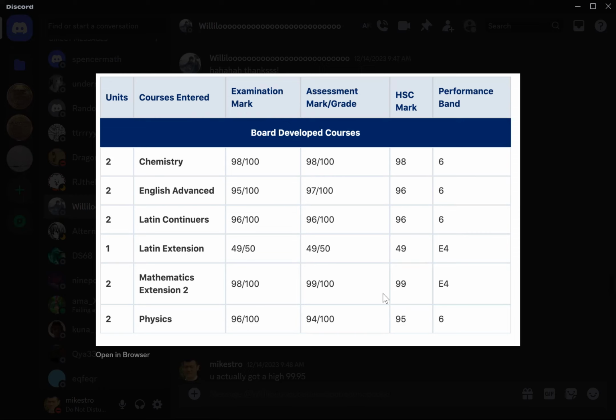Okay, so this is what your HSC looks like, and the sweat about this is you get this at like, I don't know, some 6 in the morning or something. Yeah. But you don't get your ATAR until 9 a.m. or something. Okay. But actually, if you look at this, when I saw this, I knew that this ATAR was 99.95 without needing to look at the ATAR. Yeah. This is actually a very crazy score.